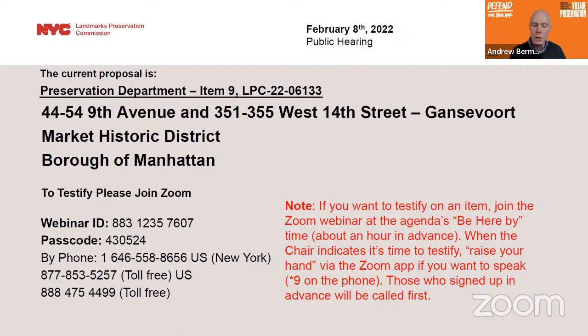Such failures on the part of the applicant should not be rewarded with their automatically being entitled to move ahead with all other elements of this construction project as planned, when they have not lived up to their obligations to maintain the building or construct the restoration work approved in the prior C of A. Anna Markham, also from Village Preservation, will provide additional testimony about the specifics of the proposal before you. Thank you very much.